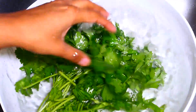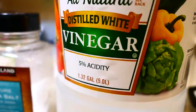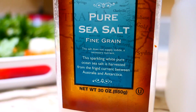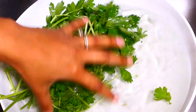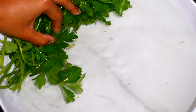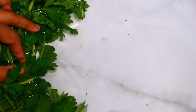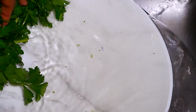The first step is to wash the herbs and aromatics thoroughly. To do this, I'm using some white vinegar, sea salt, and some water. First, wash everything thoroughly, especially the herbs. The cilantro and parsley usually have a lot of grit and dirt in it, and we have to make sure that's washed out first.